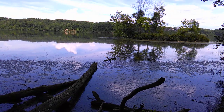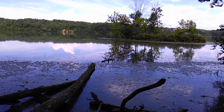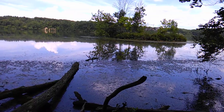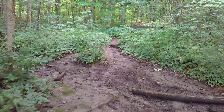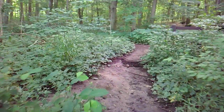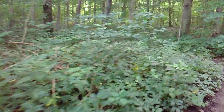Family of ducks out there too, mallard ducks. Not sure if you can see them on the camera. Even if I zoom it, you might not be able to see them. All right, well, let's get heading back up here. I have to squash my way back through the mud. It's actually not too bad muddy right now. Some black walnuts down there, laying on the ground. Okay, let's head back up.